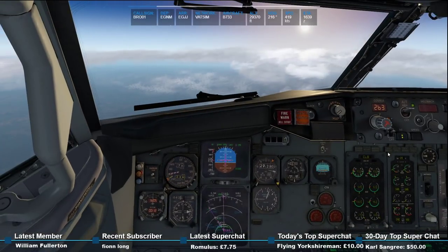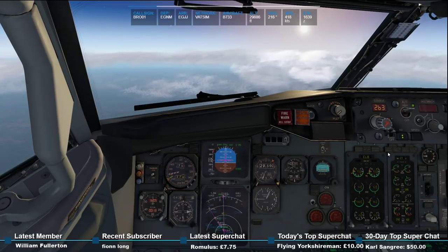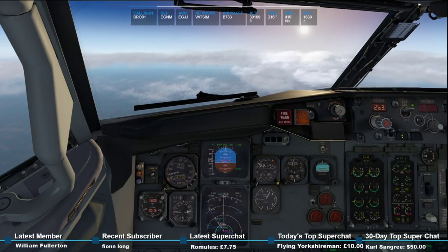We'll have a brief level segment. Now, I don't think I've actually ever demonstrated that in a stream before, so we'll take a look at that, but certainly going to Jersey, I just want to see how VNAV works in this aircraft, see if it works correctly. I've had some people advise me in the Discord, because they obviously knew about the stream a few days ago, that the VNAV here can be a bit wobbly.